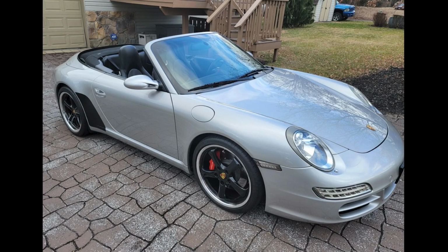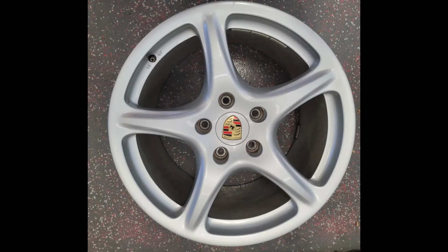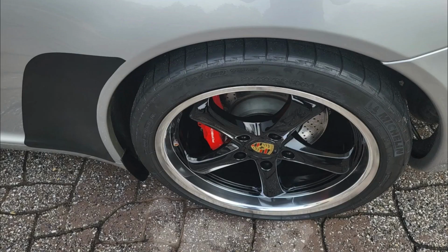An Arctic Silver over Black 46,000 mile 2006 911S Cabriolet sold for $45,000. These wheels, included with the sale, should be mounted and the black spats need to go. This was a fair sale.